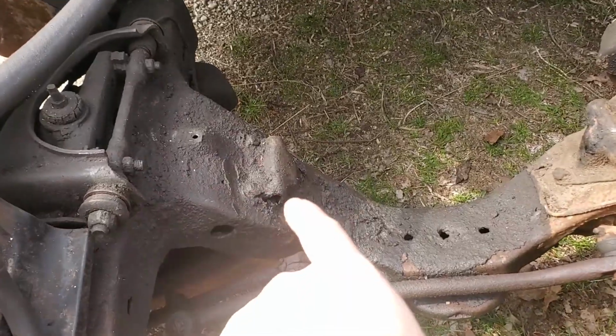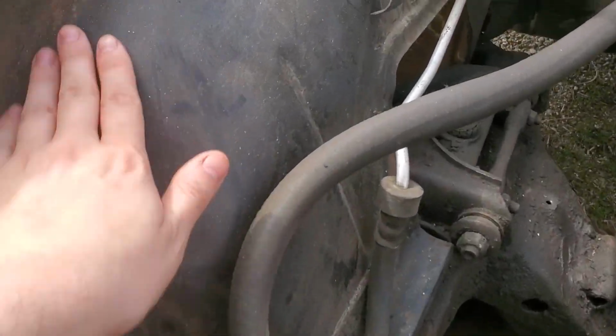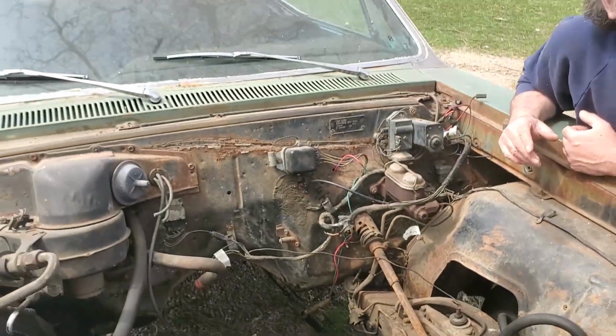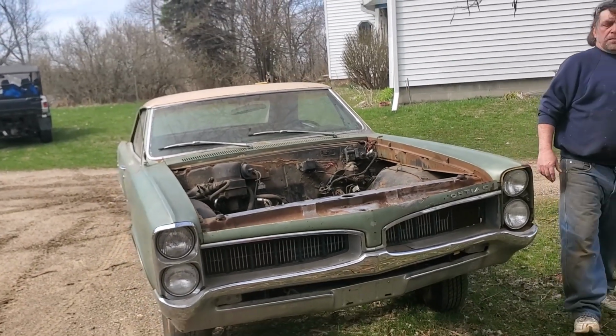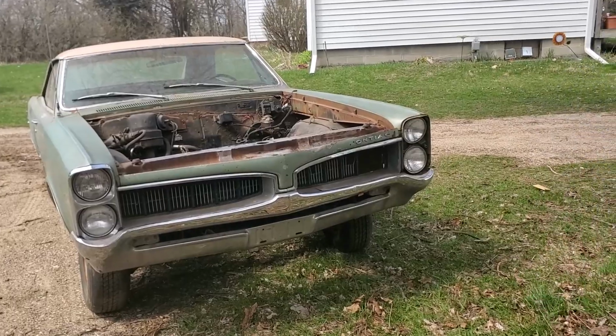Because the main goal is to clear that, and the rest of this is just dust, so we'll probably just clean it up a little bit. Shouldn't be that bad though, really. I mean, it should be a fairly quick process as long as it comes off. It's a freaking power washer though.